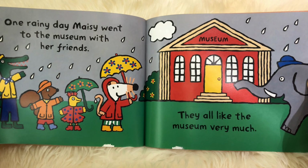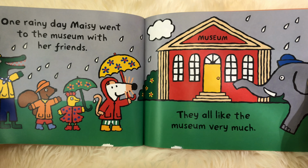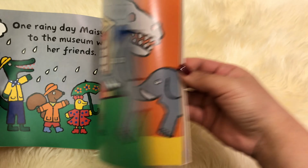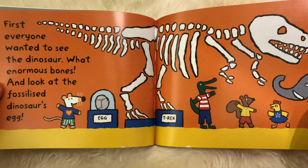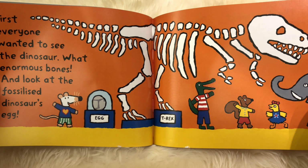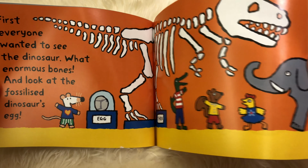One rainy day, Maisy went to the museum with her friends. They all liked the museum very much. First, everyone wanted to see the dinosaur. What enormous bones! And look at the fossilized dinosaur's egg! It's huge too.